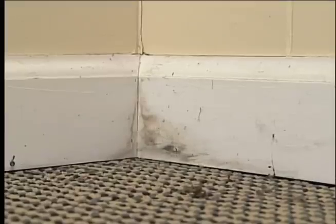Mold grows on wet organic material. People see mold these days, and it's a big deal. So what we need to do is use no organic materials. Okay, rule number 1, avoid organic materials.